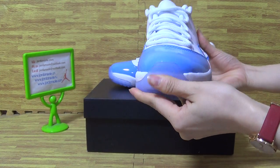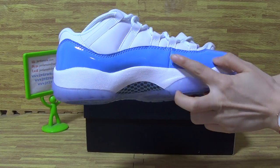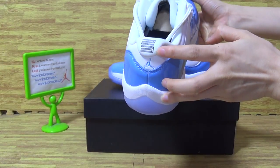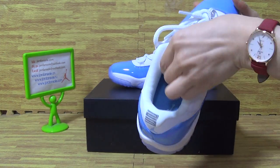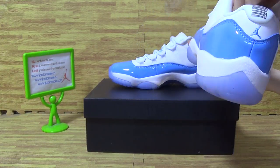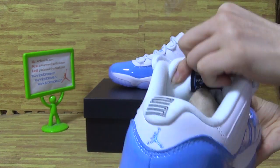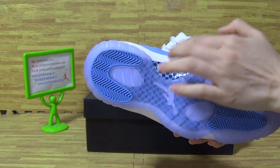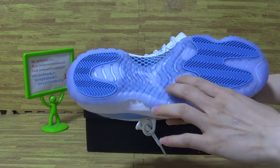Top box. This side, it's so clean. This pair of shoes and the back with 23 and the Jumpman logo. And now we have the insole, a blue insole with a white Jumpman. Also comes with the tag. Comes with the red cotton fiber and the translucent sole also.